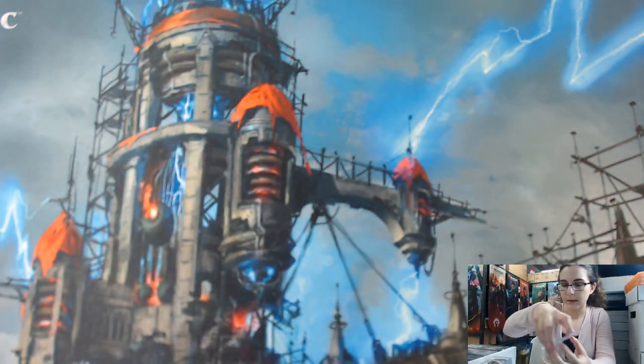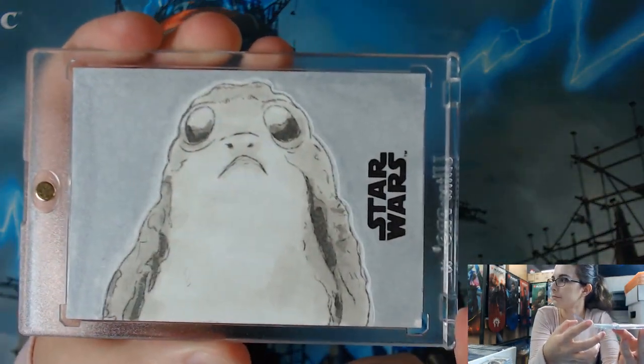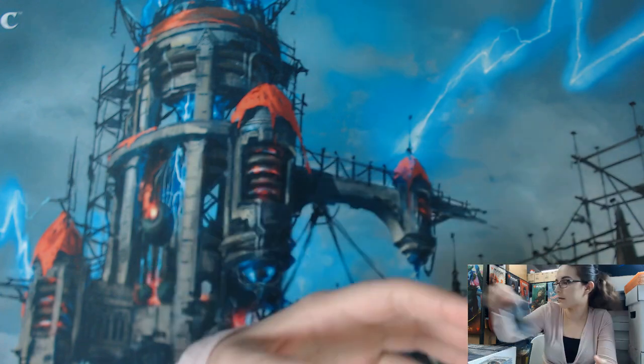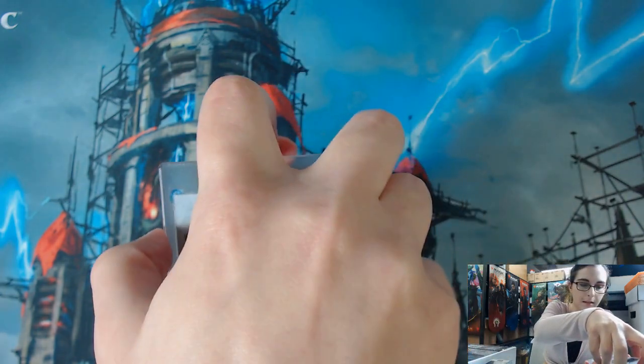Then I have this super cute porg. That is actually one we opened up in the shop. I called dibs on it, and of course, because I called dibs, it is with me. That's how it works. I get dibs, eternal dibs, on anything we open up here in the shop.